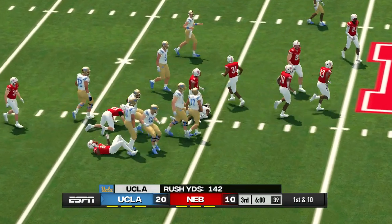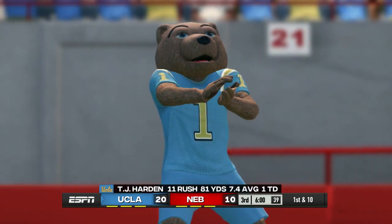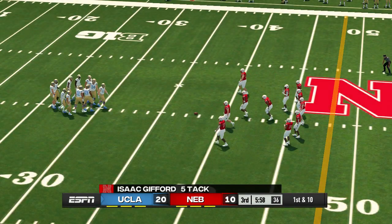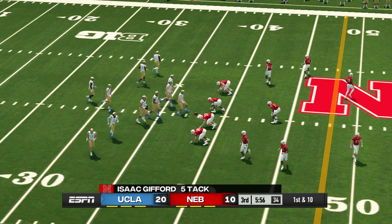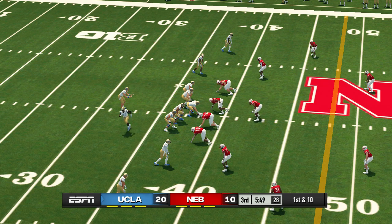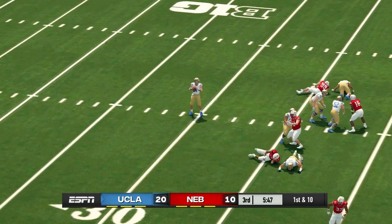He's tackled at the 38-yard line. That's a gain of 11. First down. First and 10. Ball on the 38. Ready. Green 88. Green 88.